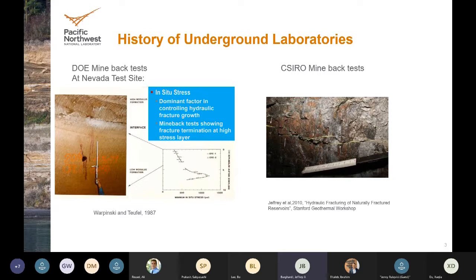From just borehole data on the surface, it would be difficult to draw these conclusions conclusively. On the right is a series of tests, one of many conducted by Rob Jeffrey and his colleagues at CSIRO, where similarly they did hydraulic fractures and then mined into them in a variety of different geologic environments. The yellowish green strands you see there are the hydraulic fracture. Again, it's showing multiple strands, and that it's a much more complex thing than many of our models anticipate.